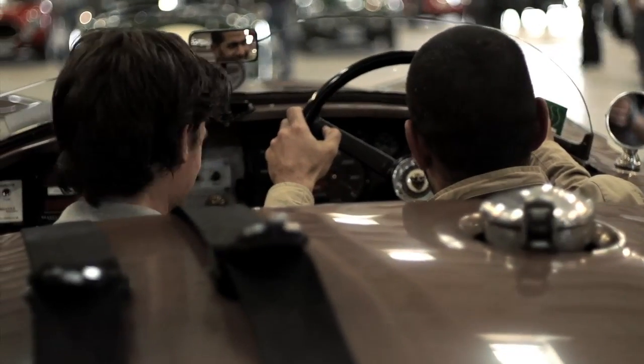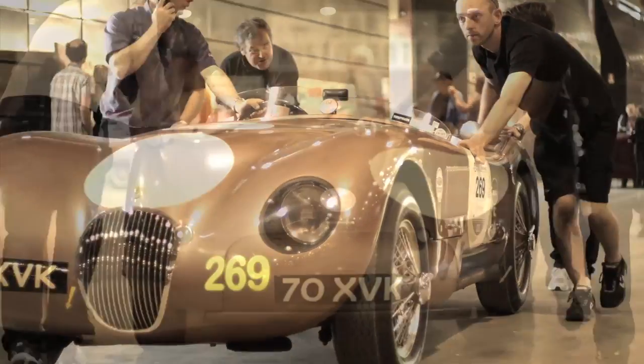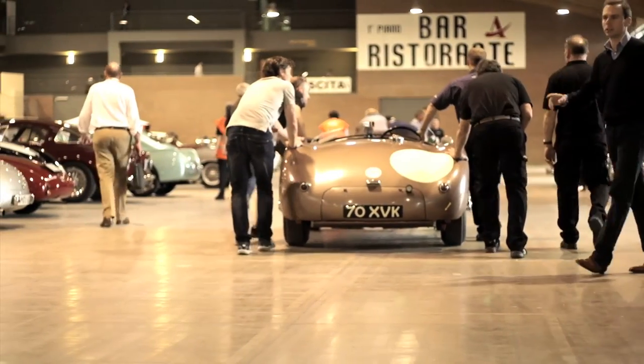For me, this is crucial. It's not a 60-year-old car being rolled out for a jolly, it's used hard and maintained well. This will pay dividends over the next 1,000 miles.